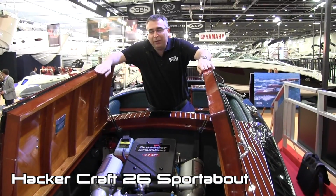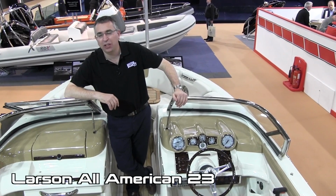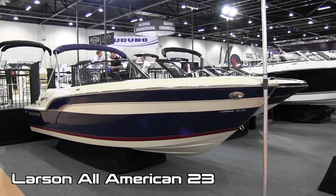They take about 7 months to build these boats, and the price of this one, as you see it here, is about £190,000.